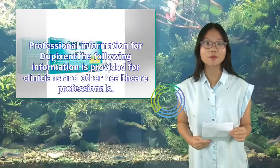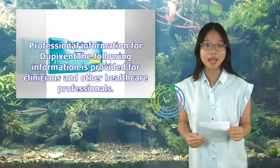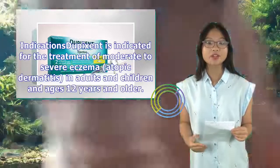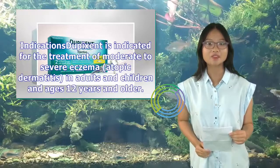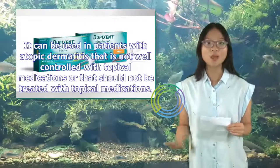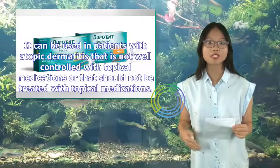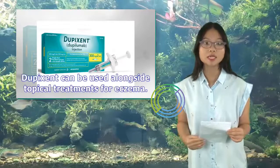Professional information for Dupixent. The following information is provided for clinicians and other healthcare professionals. Indications. Dupixent is indicated for the treatment of moderate to severe eczema, atopic dermatitis, in adults and children ages 12 years and older. It can be used in patients with atopic dermatitis that is not well controlled with topical medications or that should not be treated with topical medications. Dupixent can be used alongside topical treatments for eczema.